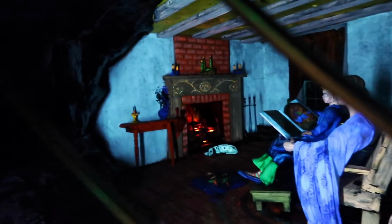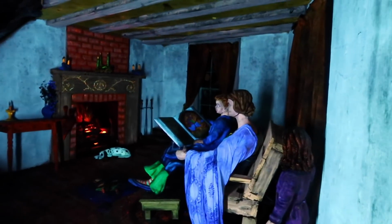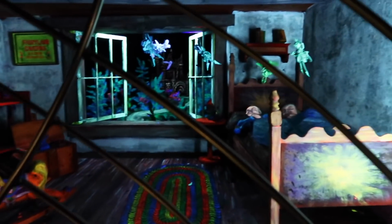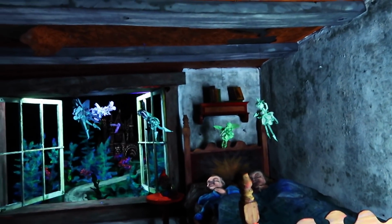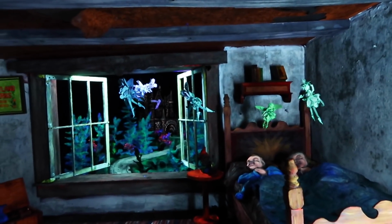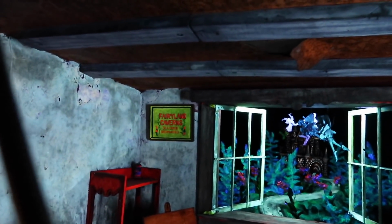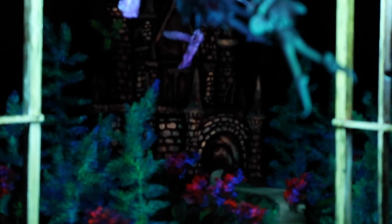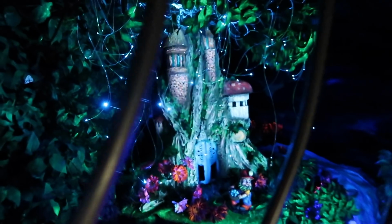It's like a cozy cottage, and they're reading fairy tales. A scene of sleeping children with fairies dancing all above them, probably giving them beautiful dreams of the fairyland out the window. See the castle? Fairyland Caverns is a child's dream world. Beautiful.